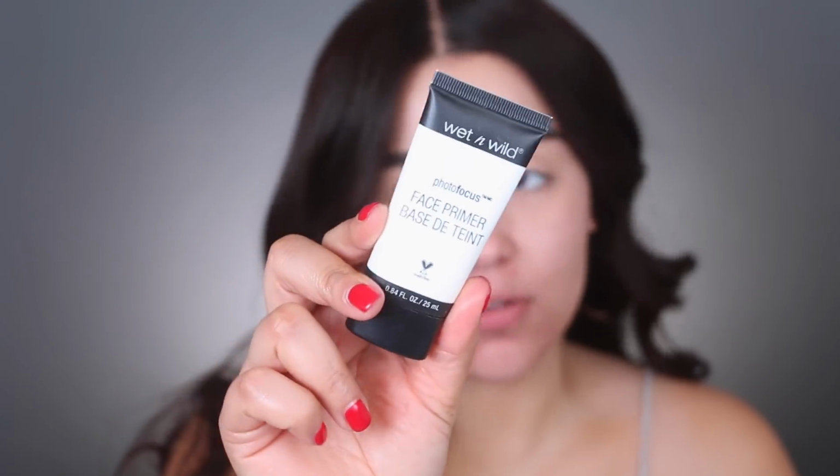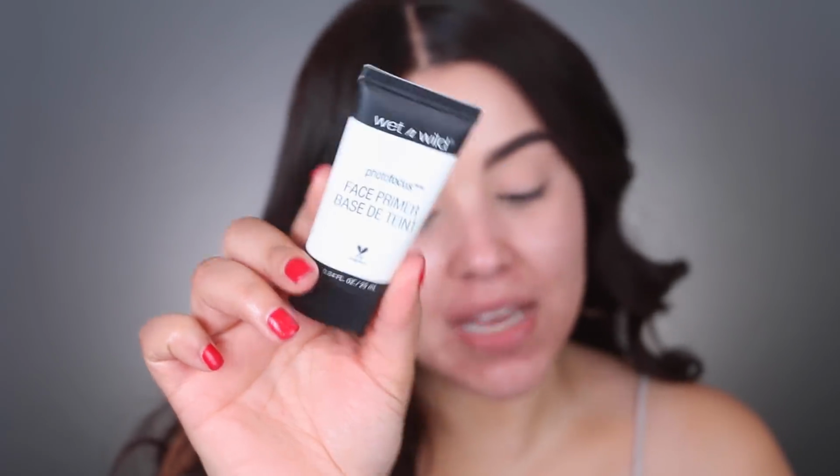But anyways, I am gonna be going through some of the Wet n Wild products that I recently picked up. Are you ready? I don't think you are. I really don't. All right, you guys, so first and foremost, I'm gonna start off by priming my skin. I will be using this guy. I used this in one of my first Wet n Wild videos. This is their Photo Focus Face Primer.